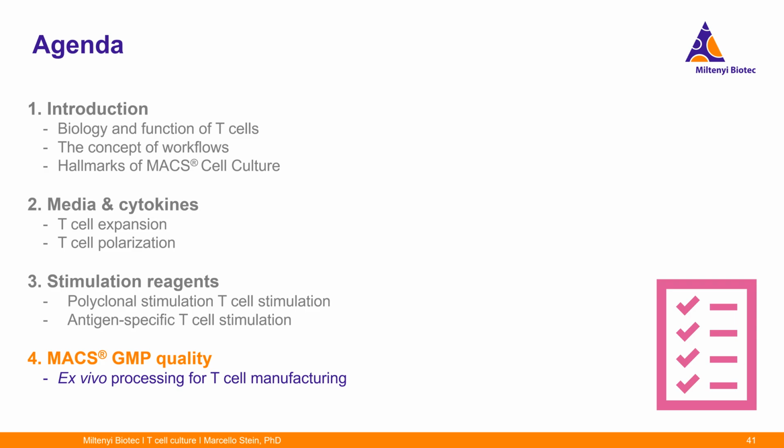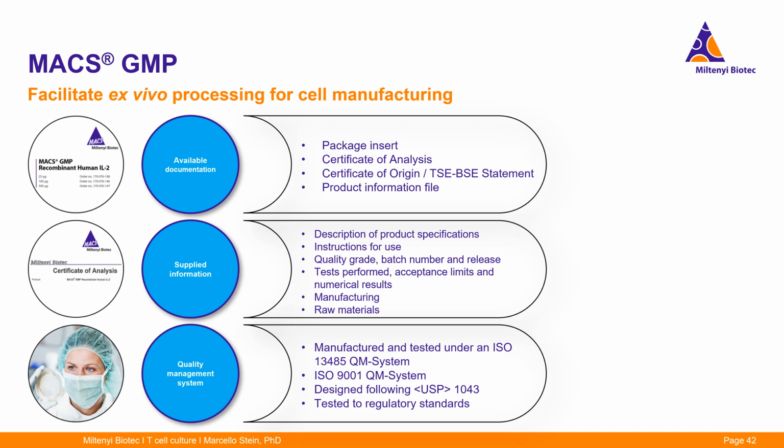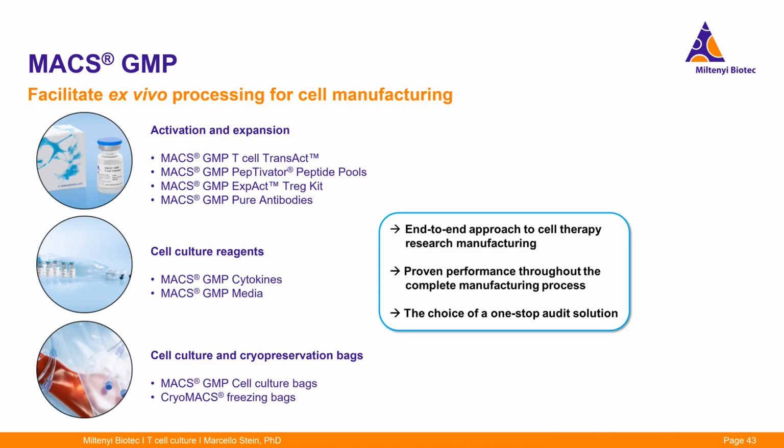Finally, let's discuss our outstanding MACS GMP grade cell culture reagents. MACS GMP quality provides the respective products with all needed certificates and documentation, as well as supplement information and descriptions to facilitate ex vivo processing for cell manufacturing. MACS GMP is thereby backed up by a certified quality management system to ensure highest quality standards.